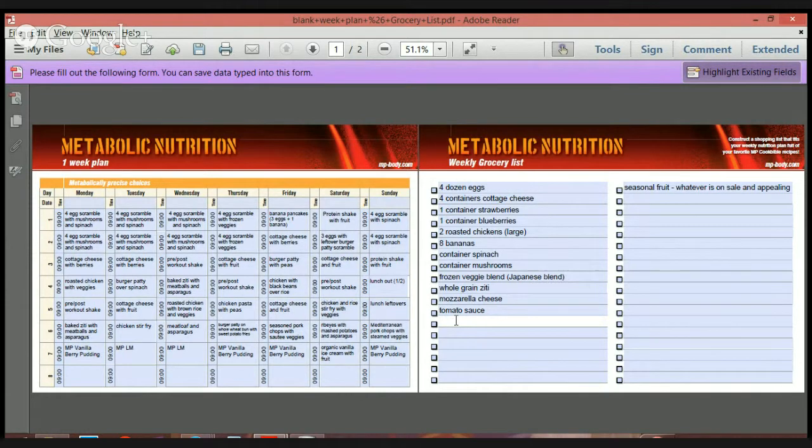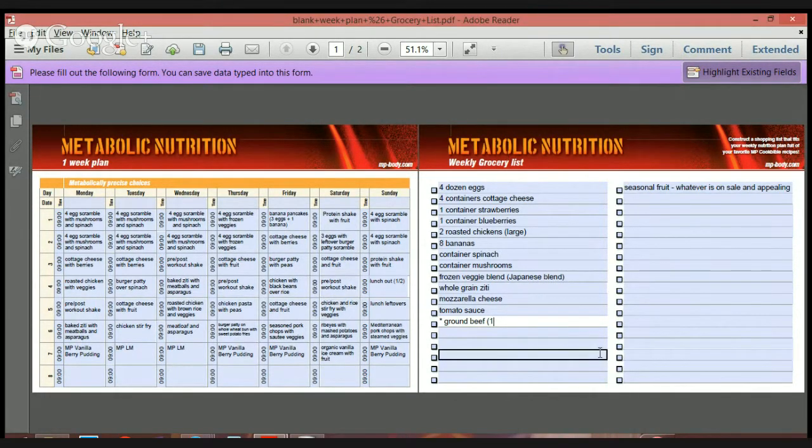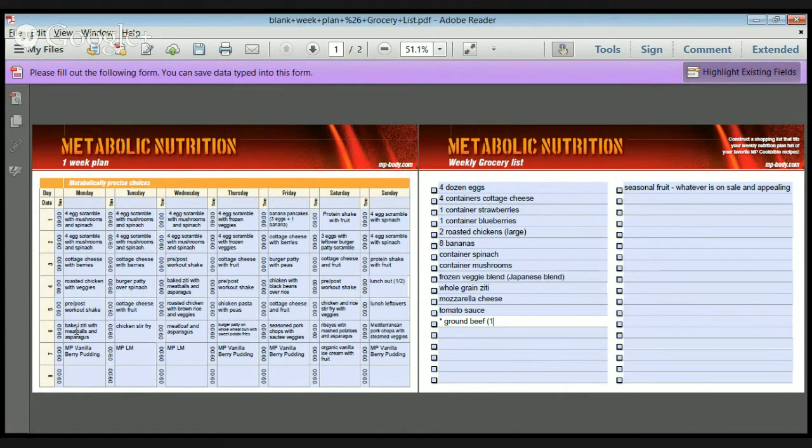I'm going to keep a running total here. 1 pound for the meatballs. And usually what I'll do is I might print this out first and then take this and write it. I find it easier to type. But what I could do is then I can check off each one as I go, so that I'm not getting lost.